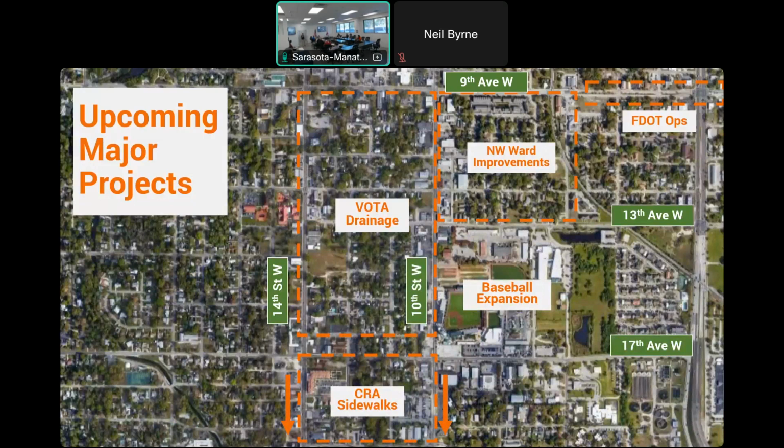Upcoming major projects, the city has got a lot going on. There's some drainage improvements happening in the Village of the Arts, some new sidewalks in the CRA that will get sidewalks pretty much throughout the study area on at least one side of all of the neighborhood streets. The city is working on expanding the baseball fields right now, on getting a more firmed up concept there. FDOT is working on a traffic calming project over on 9th Ave. And the Northwest Board is also doing some additional improvements. So really we're looking at everything that's already been funded or designed or at least planned, making sure that that's incorporated so that anything that we suggest is not kind of interrupting those improvements.